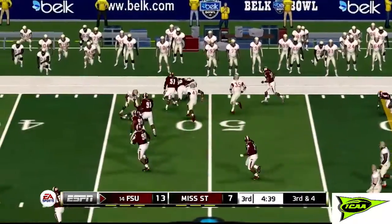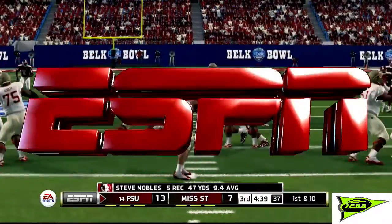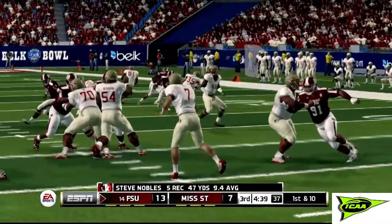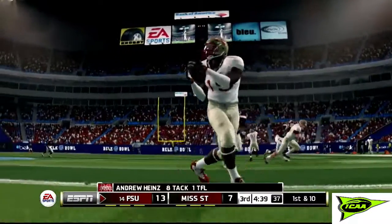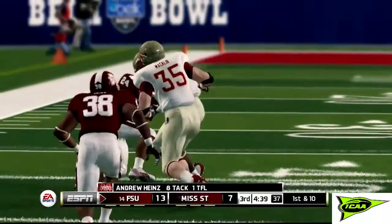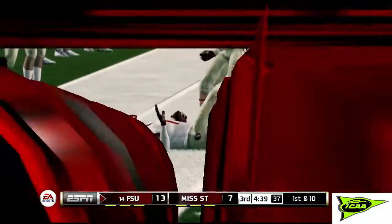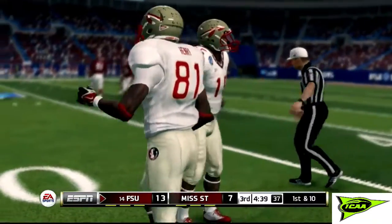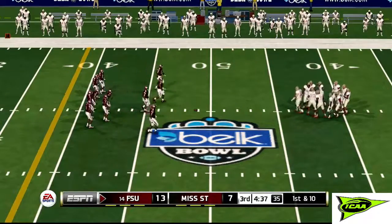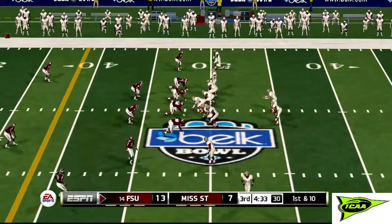Complete. There's a missed tackle. He's taken down at the 49. First down, 10 to go. Ball on the 49-yard line. Florida State up 6.